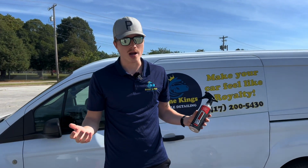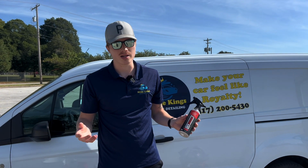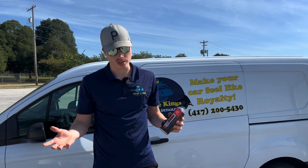But we used to use Meguiar's Quick Wax, and that's nothing fancy, but it does leave a nice shine on the vehicle and looks really good for the customer.